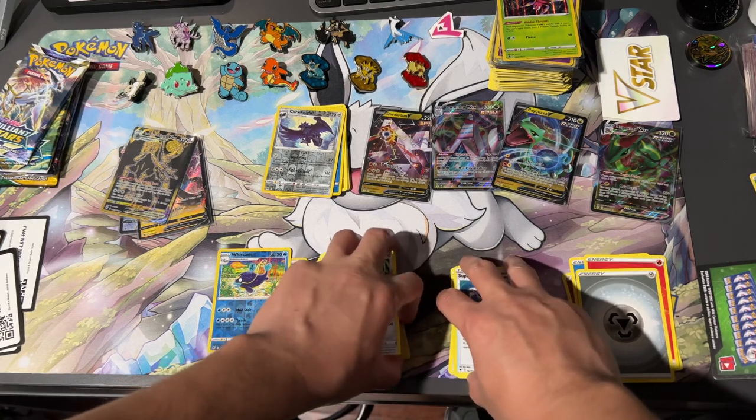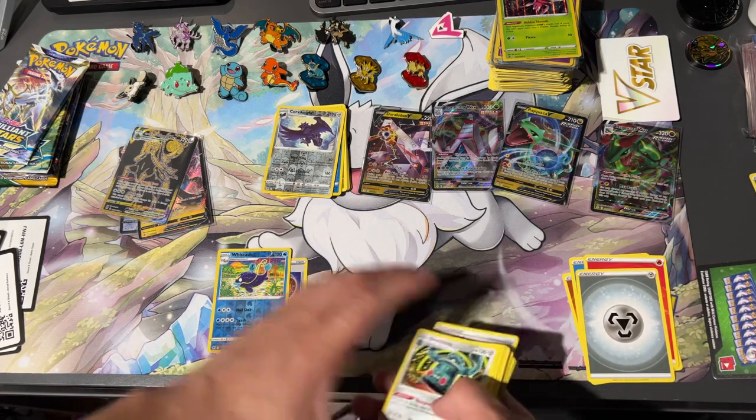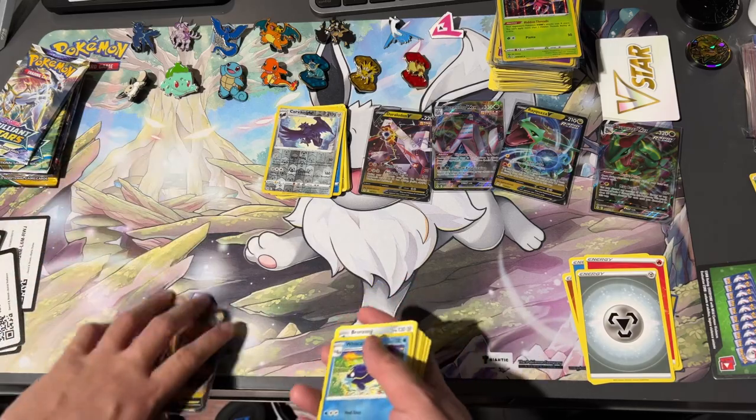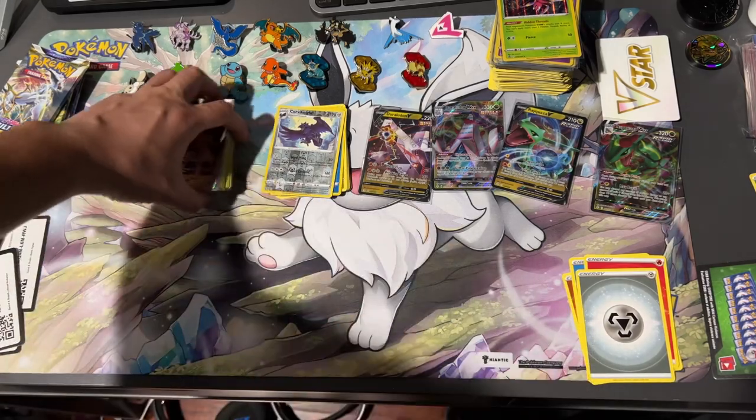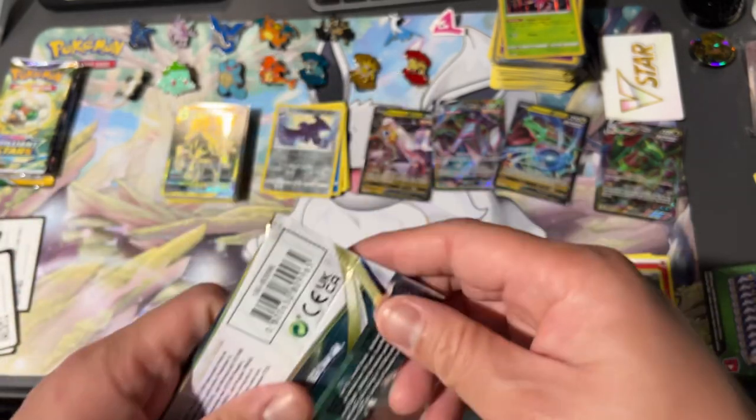Okay, so I think that was it for Astral Radiance, so let's go ahead and put those all together. That way we can organize these later. Now we're going on to Brilliant Stars.